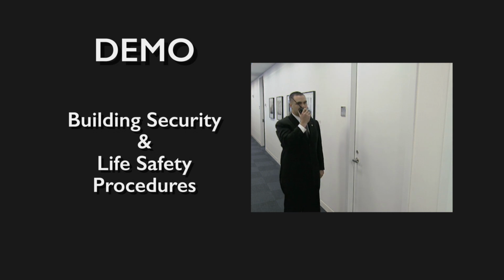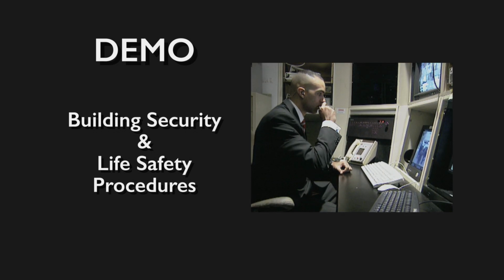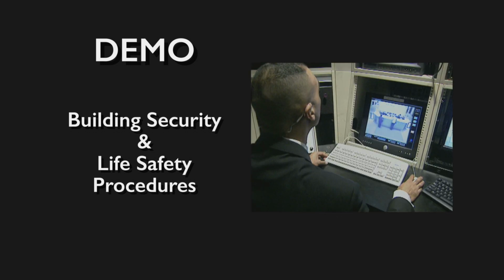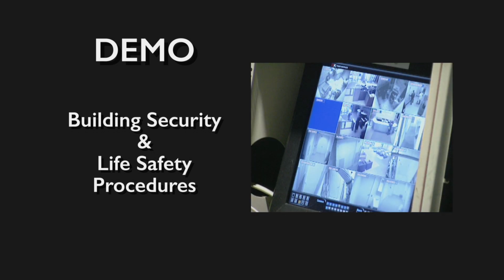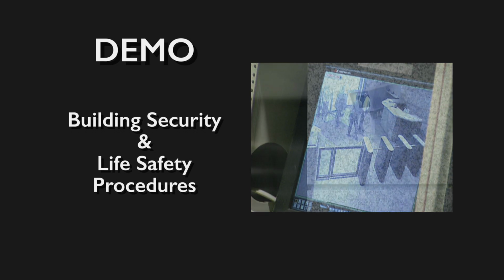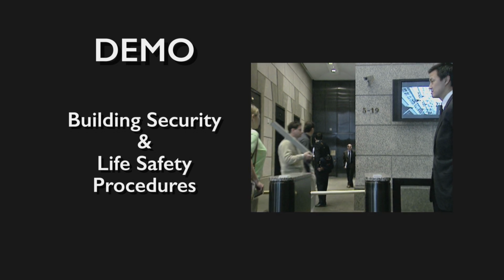All security personnel are in constant contact with the security control room. From here, activity throughout the building can be monitored and guards can be dispatched to respond to any situation. Video cameras send information to the control room 24 hours a day, 7 days a week. Cameras are located at all critical operational and card access areas.